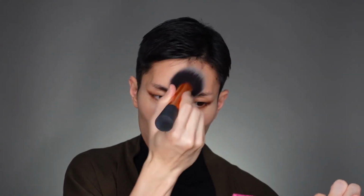To set, I'm going to use a very light layer of the e.l.f. setting powder in the shade Sheer. Mainly going to concentrate it along my nose, a little bit on my forehead, chin, a tiny bit on the cheeks and under eye.